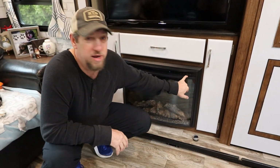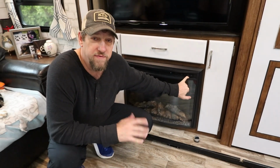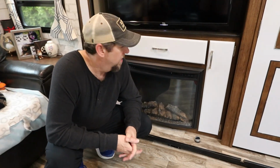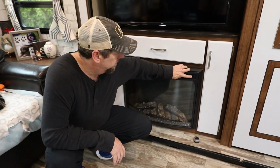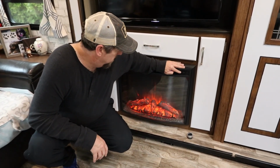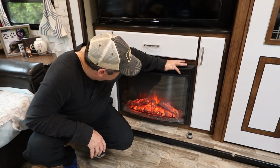It's got a timer on it. You can set it anywhere from 30 minutes up to 5 hours to run without having to change anything, or if you're going out or if you're going to bed and you wanted a couple hours of heat in the living room, it works really well for that. And plus it's got 4 different light settings for the flame. Oh, that's the timer, sorry.